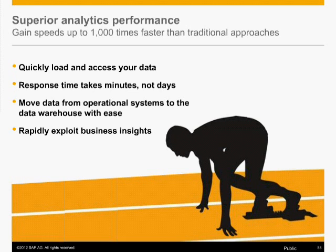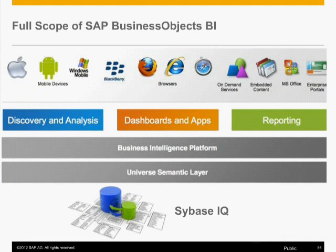Especially, for example, if you have an SAP application, we can really easily move the data from your operational system to the BI in a much quicker way to exploit the business insights in your data. And what you get with that is the full scope of BI. It's not a subversion of any kind. It's not a limitation. So on top of Sybase IQ, you can have the business intelligence platform and use any of the tools that we mentioned.